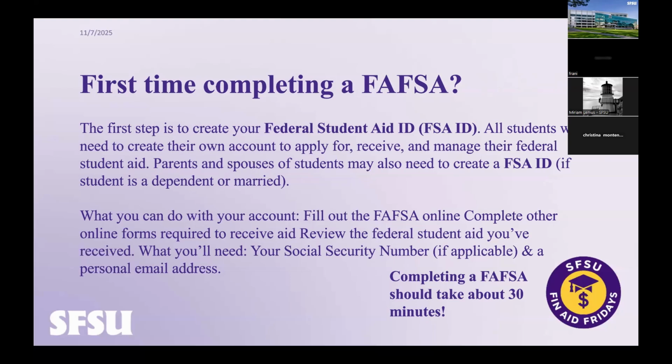We won't simulate creating the account, but we'll show you what it looks like when you invite a contributor. But you just want to keep that in mind. If somebody's going to be adding their financial information to your FAFSA, they're going to need to make an FSA ID account.